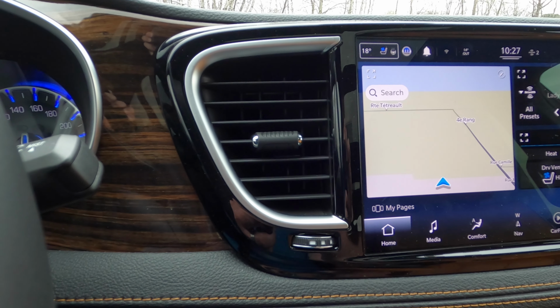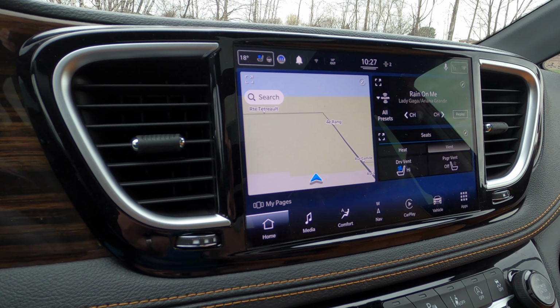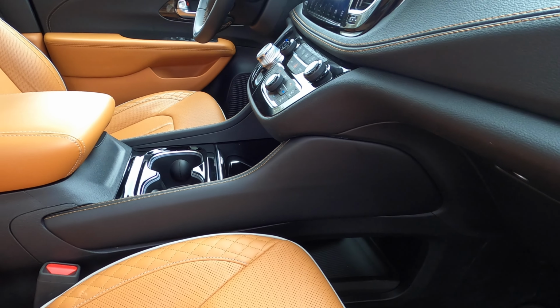So if you are a busy person, you've got 2 phones, maybe one for work and one for home, whatever it may be, you can have them both connected so you can take phone calls from either one as you're driving along.